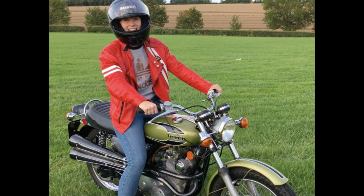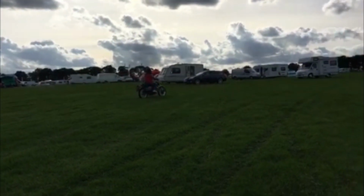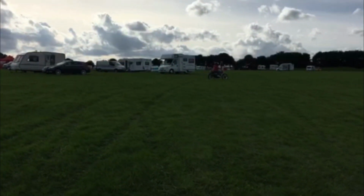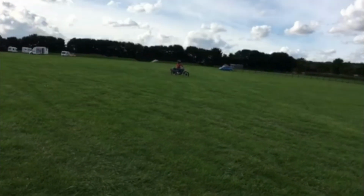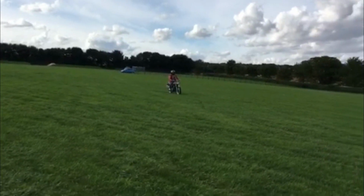The Bandit and the Show Fury have had many trips out to events and shows over the last few years, and on one trip to Cadwell to the same vintage meeting towards the end of September, my daughter took the opportunity to have her first ride on a proper bike with a clutch, rather than a wind up and go BSA Junior that she had in her youth. And here she is taking it round the field at Cadwell, in some places in a little risky manner.